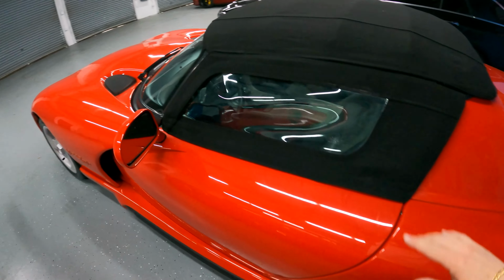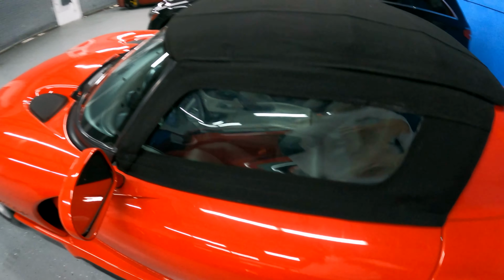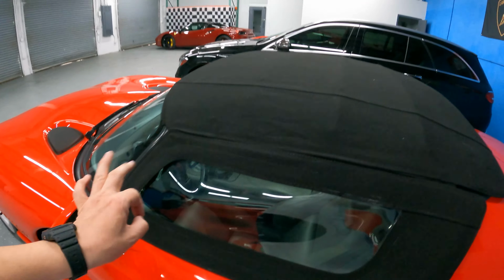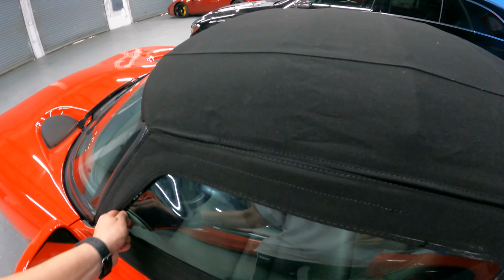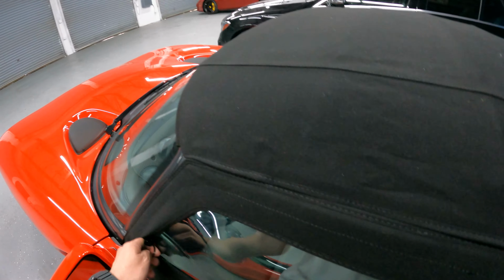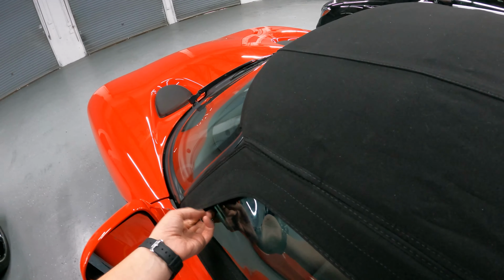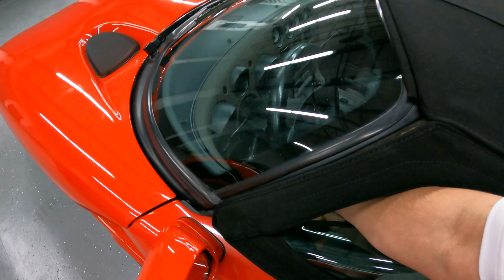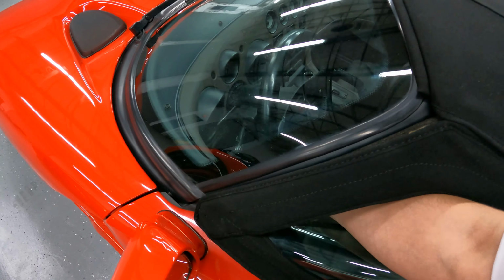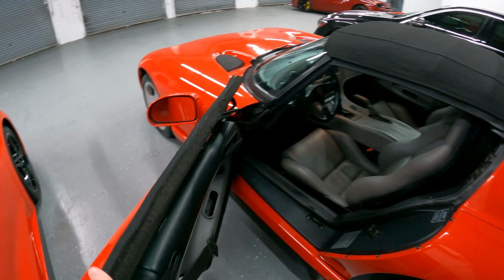And if you notice something here, there are no door handles. So how do you get in? Well, there's something called Security System 2000. There's a little zipper here that you undo. Come on. All right, and then you have to reach in there and grab the interior door handle, and that's how you get in. So this is a theft deterrent system in here.